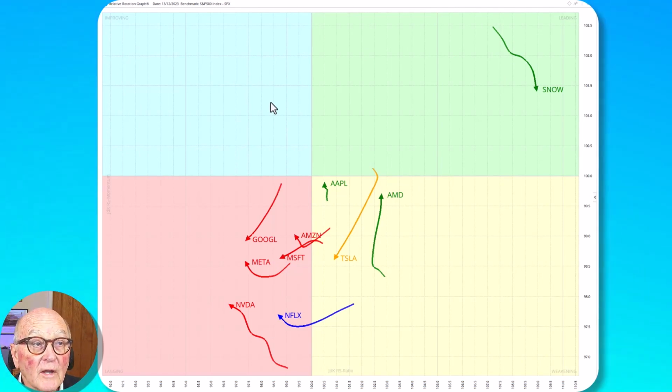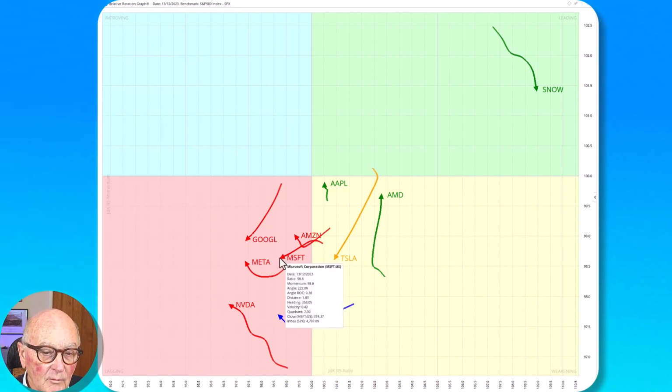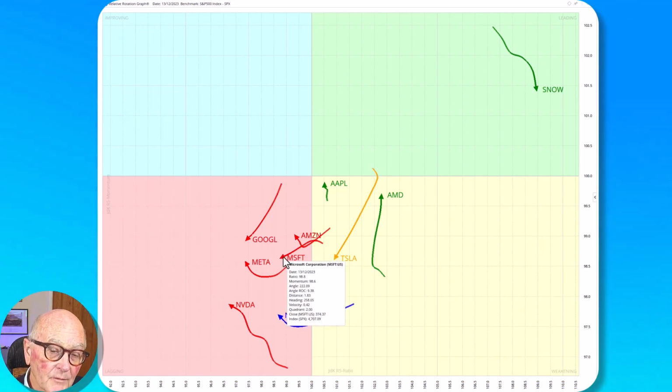And so here we're looking at the FANG Plus stocks versus the S&P. So anything on the right of the vertical 100 is doing better than the S&P, anything on the left is doing not so well. Nvidia, for example, not looking good. Netflix not looking good either. Microsoft moved down and it's heading southwesterly.